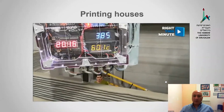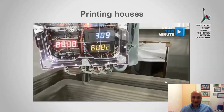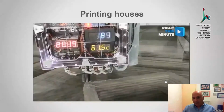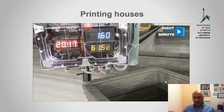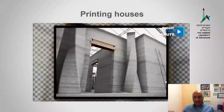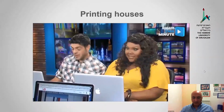So you make a liquid concrete. The trick here is how to make this concrete solidify quickly enough not to collapse. So you can print houses, and in China, there are several villages already printed by this type of printer. And you can see here some examples of printed walls, printed buildings, etc. I expect this to go into a much larger scale in the very near future.